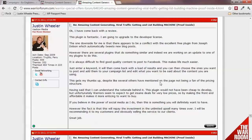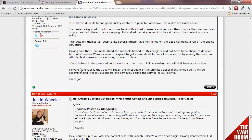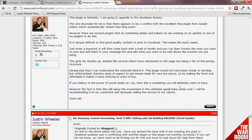Enter a keyword, gets my thumbs up, despite the fact several others mentioned on the thread not being a fan of the pricing structure. I can actually understand the rationale behind it, and this plugin would not have been a cheap one to develop. However, warriors do like to get very good deals for very low prices, and so making the front end affordable makes it more enticing to want to buy. But if you believe in the power of social media as I do, this is something you'll definitely want to have. And I believe that the investment that I made in the unlimited upsell will more than pay for it. So I think it's just very good.